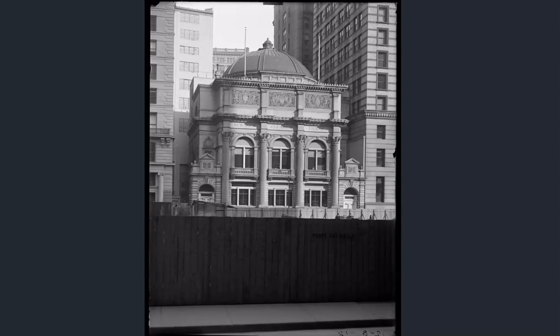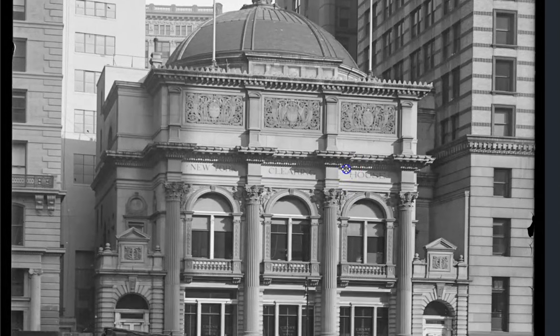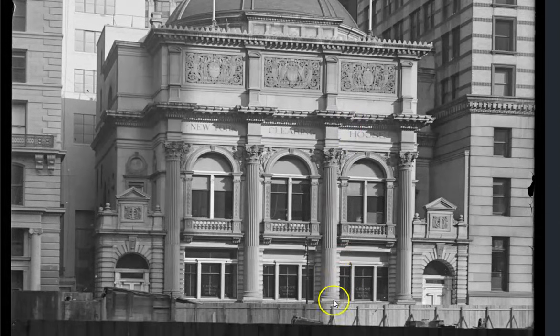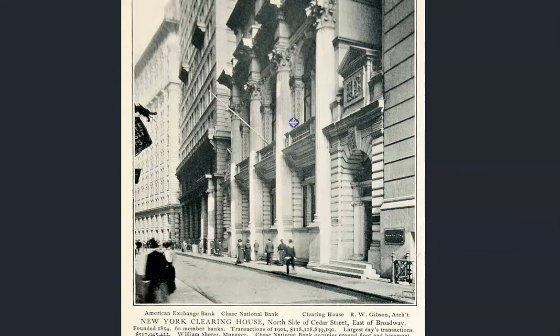This is a spectacular looking structure. Here's a photograph, just to give you a sense of the beauty of this thing. This is incredible. Here we have a street scene. With some information. They always give you the dollars, don't they? Dollars down to the penny.